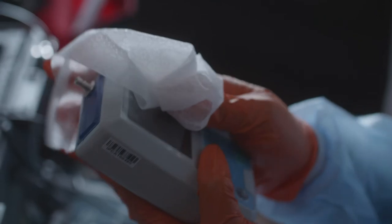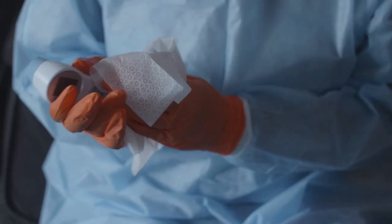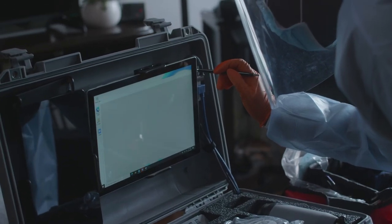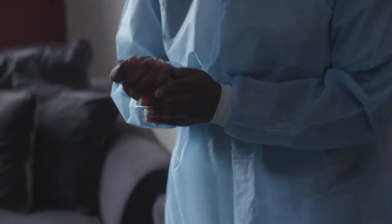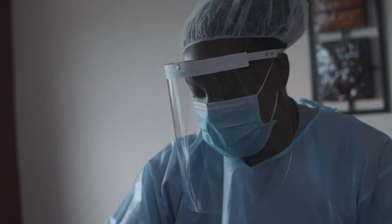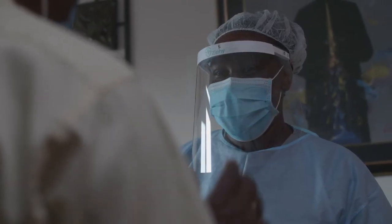The care coordinator thoroughly cleans and puts back the equipment, following infection control protocols. With telemedicine in higher demand, ZiphyCare allows physicians to provide better care to more patients in less time. At ZiphyCare, we deliver quality healthcare to those most in need.